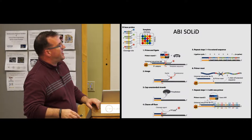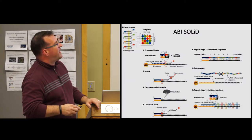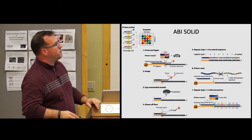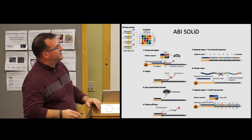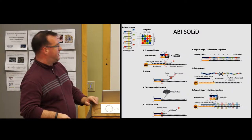Now they get to the end, and there's this whole primer reset where we're gonna melt off that sequence. We're going to go back to the template, and now instead of using the N primer, we're going to use the N minus 1 primer, which anneals one base pair shifted backward to the left. And so now we're going to go through the whole process again, and now instead of getting that same red, blue, we're going to get a different set of colors, AA, okay?